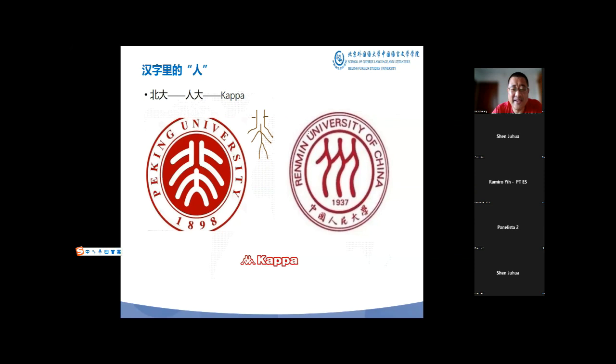Do you know? Does anyone know which university? Peking, great, Peking. It's the Beijing University logo. It's Peking University. There are three persons in this logo. A university pays more attention to the person, to master a good university.